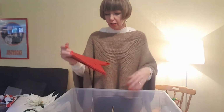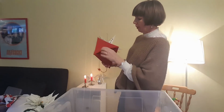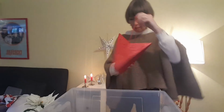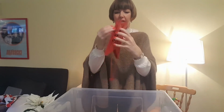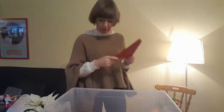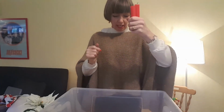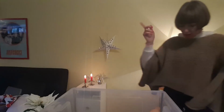On here I've got a Christmas star, like the ones I've started hanging up behind me. That's definitely a keeper. And I like those because, look, you can just put them down again. They use a lot of stars and hearts in Scandinavia, so that's a keeper. Oh, and I've got a couple of candles. I'll put those with the box with the candles.